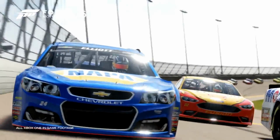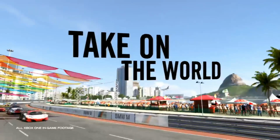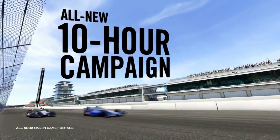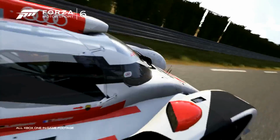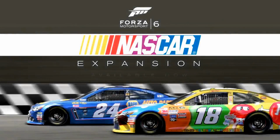Yes, that does kind of apply. But you have the Chevrolet, Ford, Toyota, and then there's 5 teams represented. So in total, that's 16 drivers, 24 different paint schemes. And this trailer is hilarious, showing these cars racing against all these cars from around the world and all these world tracks. It cracks me up.